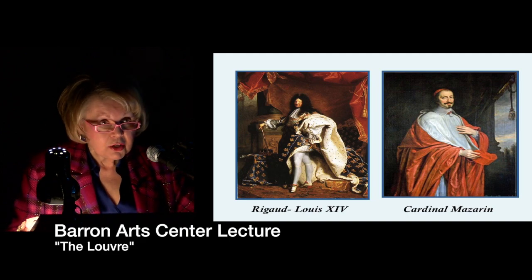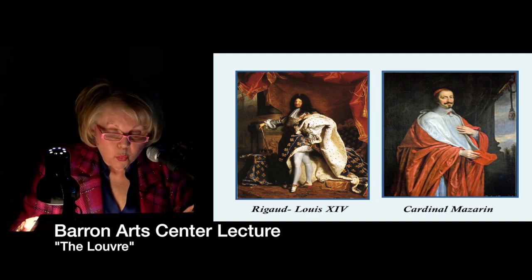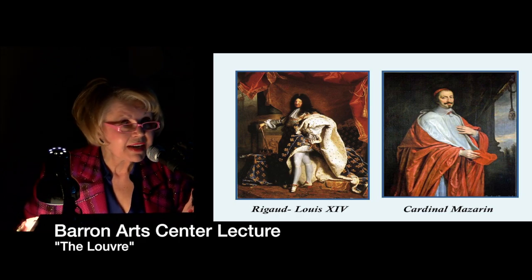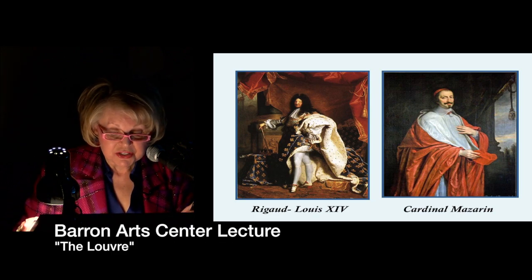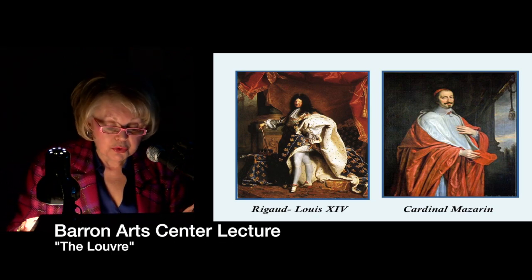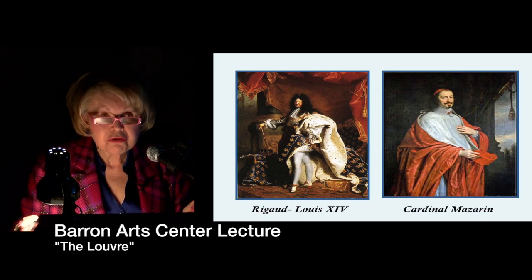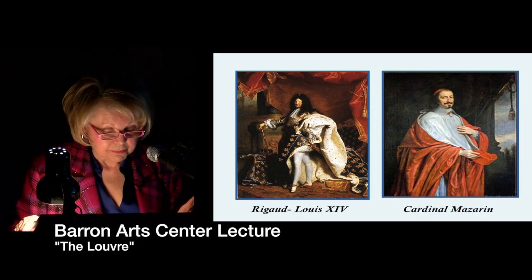Now, Cardinal Mazarin trained Louis in kingship, but he was also the one that developed Louis's taste in art, and he himself was a collector of paintings. Louis inherited 200 paintings, and by the time of his death, that is to say Louis's death, there were 2,000 paintings in the royal collection.